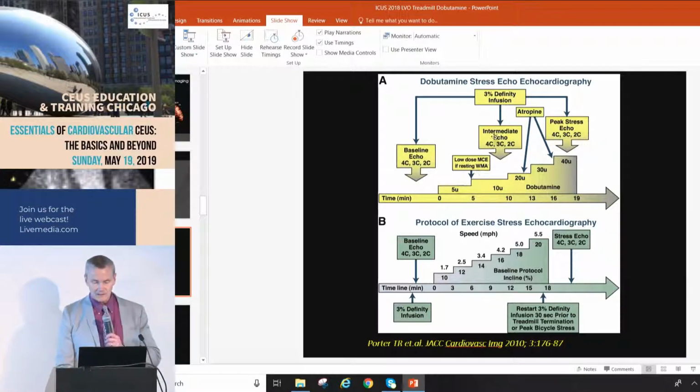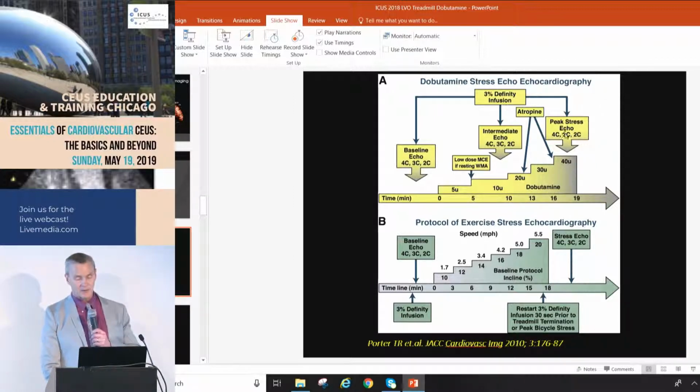We give the infusion. As I said, typically we take half a vial of Definity for the rest study and dilute it in 30 cc's of saline. This is in the 2014 guidelines appendix, and do the baseline images in these views. Then again, during an intermediate or a low level of stress, if we see resting wall motion abnormalities like we saw in that previous patient, and then again at peak stress. Similar to every other dobutamine stress echo protocol, you're using atropine to get to that predicted maximum heart rate, but this is what we use for that regional wall motion analysis.